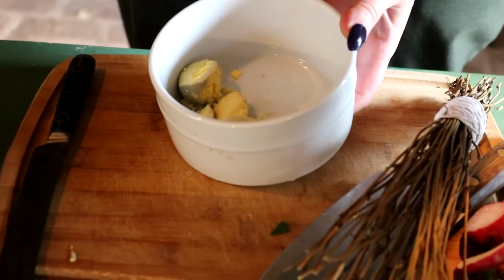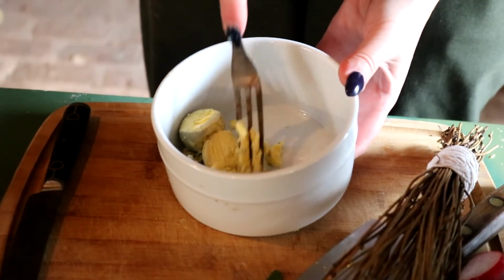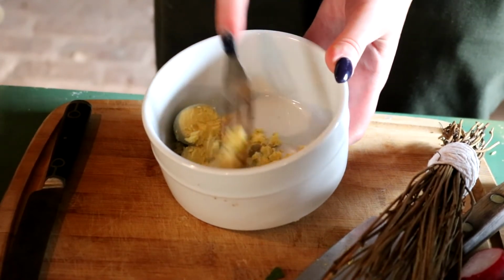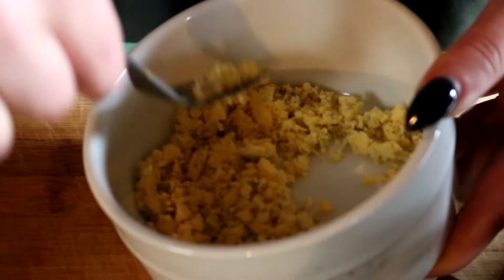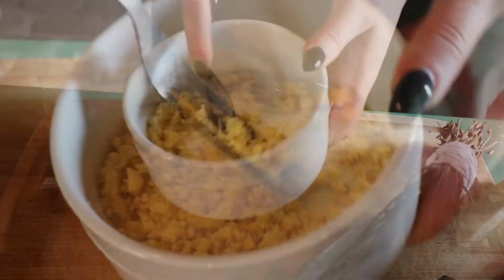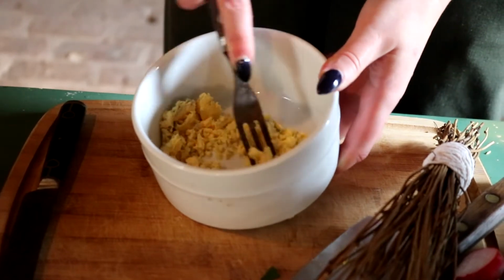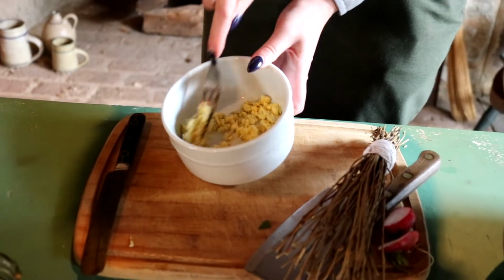First, using a fork, we're going to mash our yolks. The original recipe says that you should be bruising the yolks with the end of a fork, but whichever method you choose, the idea is to just break the yolk up so that it is small enough that it can be easily incorporated with the other ingredients and not leave the dressing lumpy.